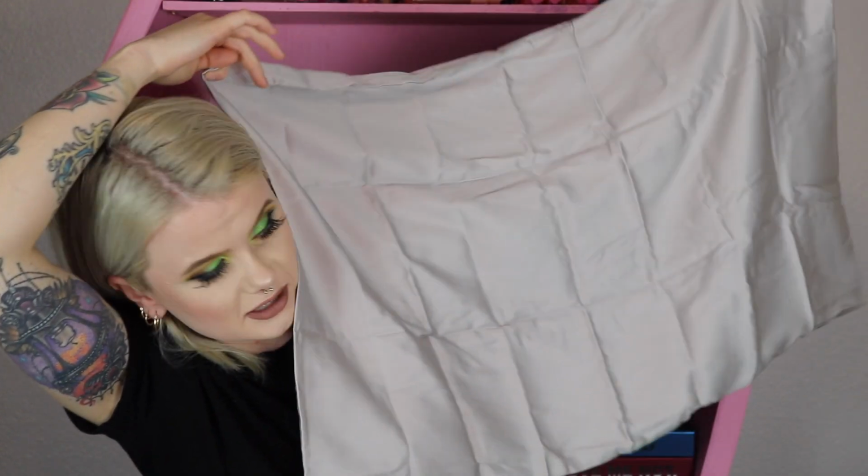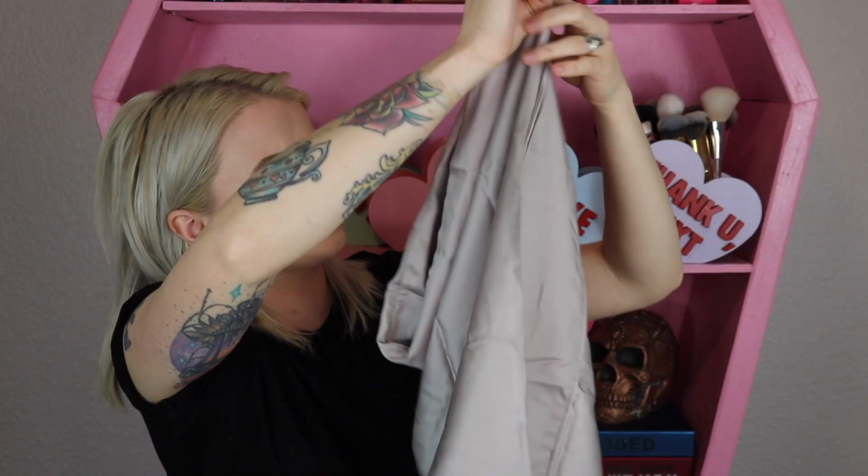Looks like it's for just a standard pillow size. And you're supposed to travel with this so that way if you're staying in like a hotel or something, you have your own pillowcase to put over the pillow, make it feel a little fresher. I kind of wish you got a set of 2, but one will work. I'll travel with one whenever we're allowed to travel again, of course. Not gonna be anytime soon.